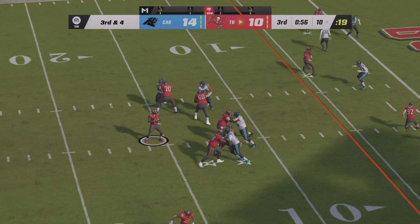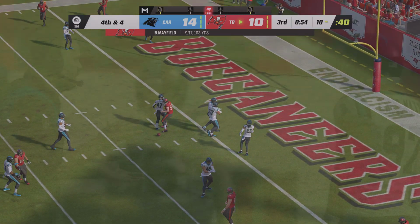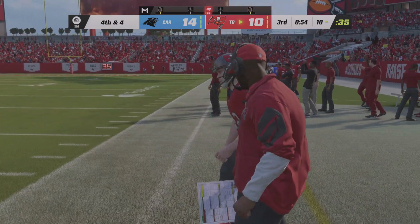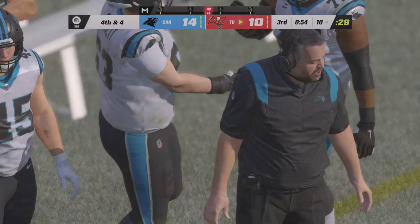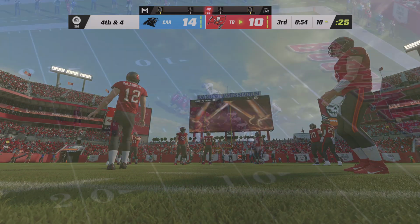And again, it's Mayfield, and that is incomplete. Oh, man, for him to be that wide open and drop it. Sometimes you have just too much time on your hands, right? You end up thinking way too much, and your hands get shaky. And, yes, he's a tight end, but that's a catch he should have made.